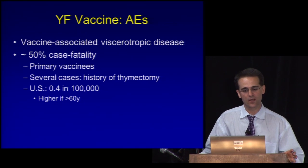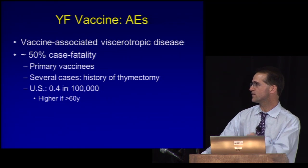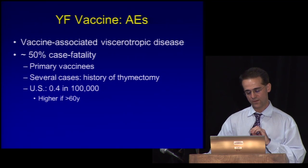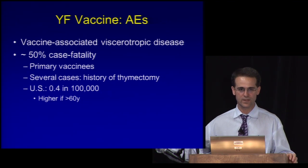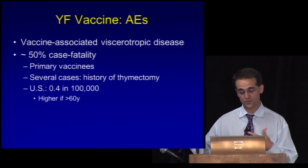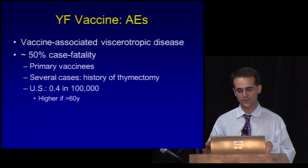So we are seeing this now. And when it happens, like natural yellow fever, it's got up to a 50% fatality rate. All of the patients who have had this happen have been people getting their first shot of yellow fever. With the boosters, it's never happened, because they probably have some immunity. In retrospect, some of them had thymus disease. So we're very careful about who gets this vaccine because of this risk.